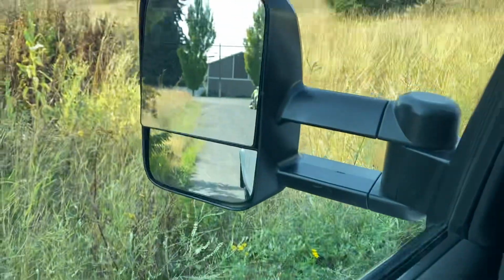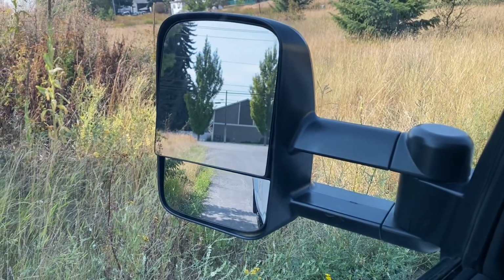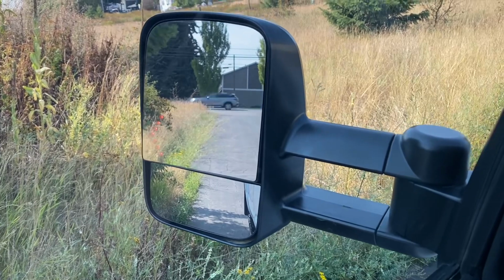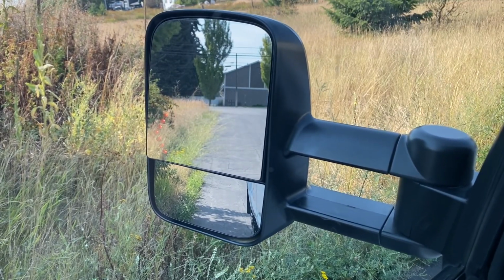Select that over to the driver's side. See that go out, in, up, and down. These are also turn signaling illuminated mirrors. You can see those pop up in the glass.